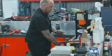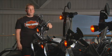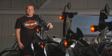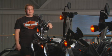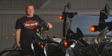The typical tools we use during a day would be, our motorcycle lift is our most important tool. And then we have wrenches, screwdrivers, air tools, torque wrenches, basically all the typical tools that a mechanic will need.